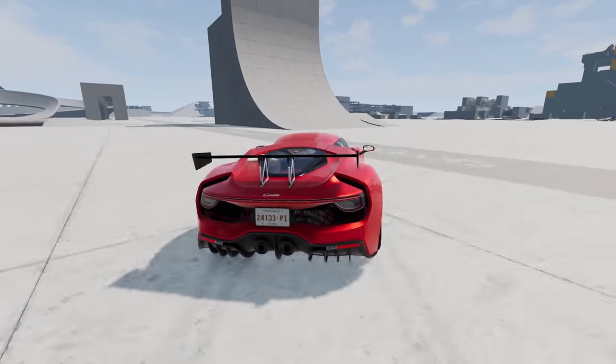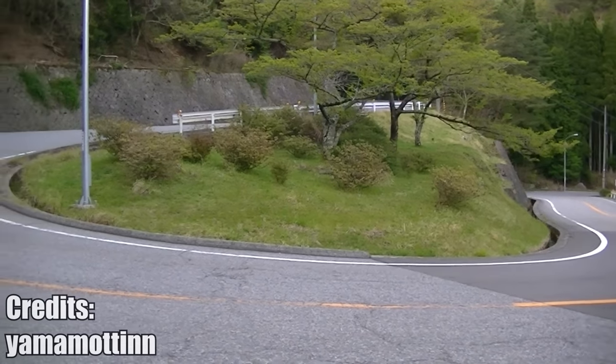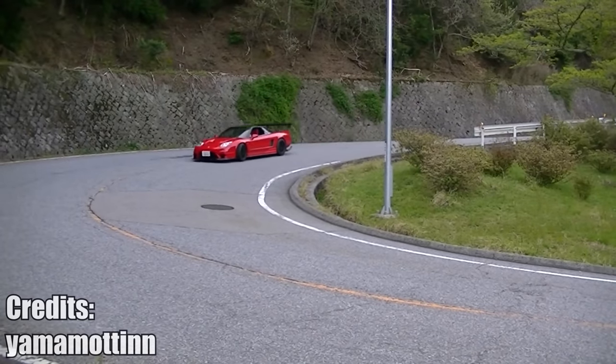No, this is not a video game, this is real life. A RFI Honda NSX carving roads around Suzuka.